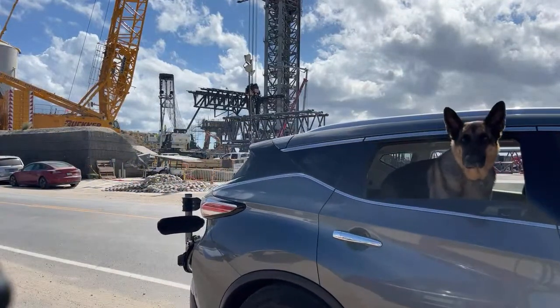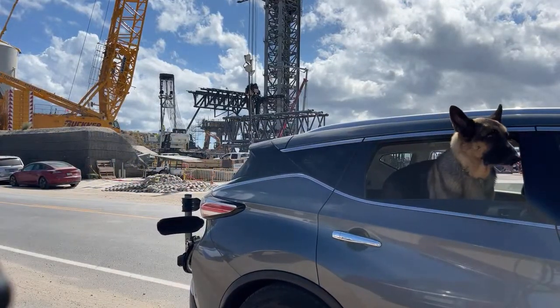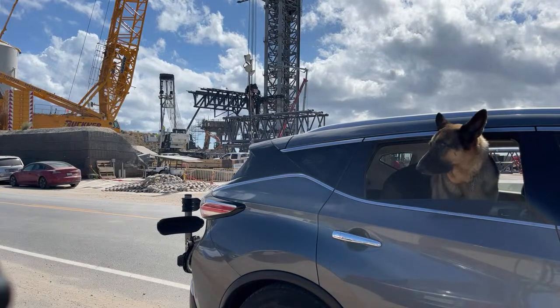You can take pictures of anything you like, but launches maybe in like a month or something, but they may do a static fire in a week.